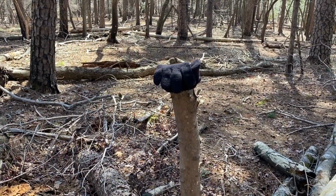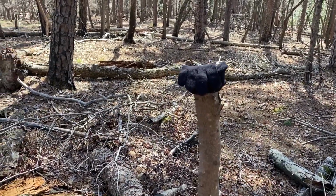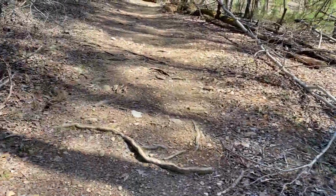One of the kids must have dropped a glove. Somebody stuck it on this post for him. That was nice. And he can get it on the way back.